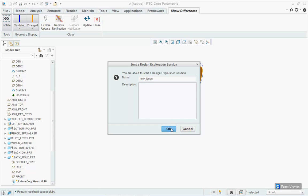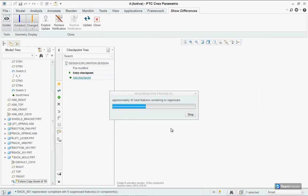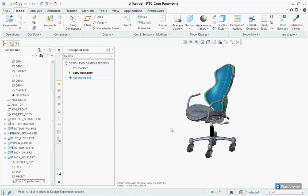This is where all of my exploration ideas are going to be stored, and at this point the system creates snapshots of the entire session content into an initial checkpoint called pre-modified. A pre-modified checkpoint is created automatically when you start a new design exploration session. Pre-modified contains the original models that are retrieved at the beginning of the session that will enable you to have that path on a forward iteration, including the last one.